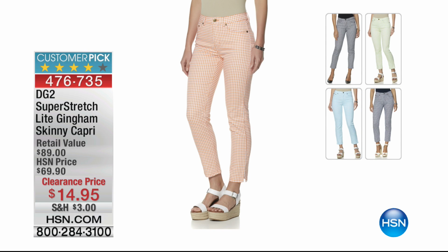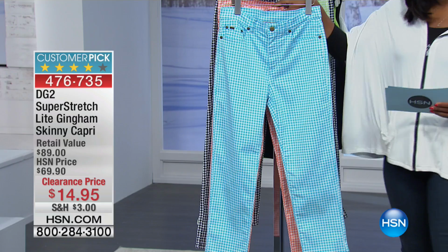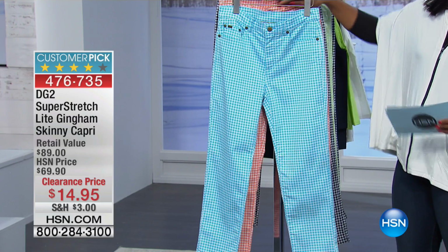These are your SuperStretch Lite Gingham Skinny Capri. And those are really cute. We've got them at $14.95. That's over 75% off of our regular HSN price. Now this, once again, might be a pair of pants that are lighter weight and lighter in color. They do have more of a spring kind of feel, and they really are. They kind of lend themselves to that.